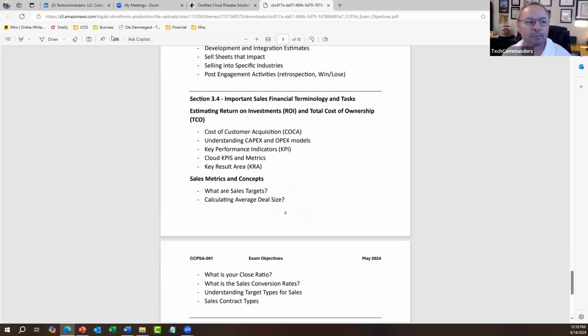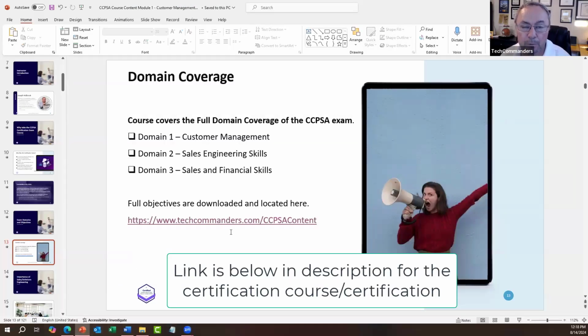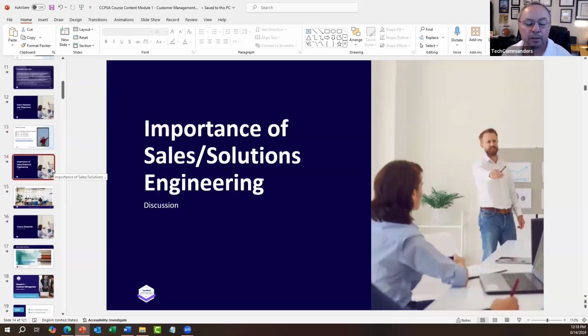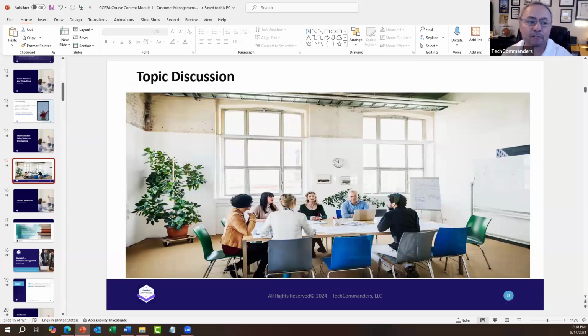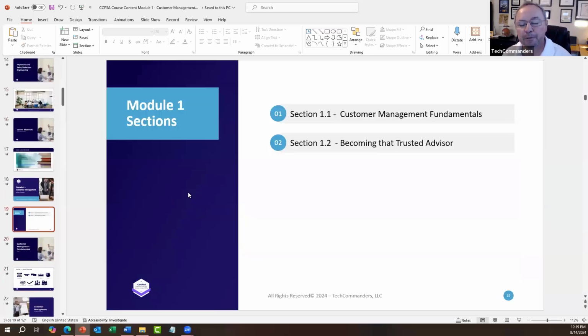So with that said, that is the objectives. Now, also note, let me go back to the slide deck here. When you're ready to take the course or, for that matter, take the exam, make sure you understand all the domains, right? This is really important. Now, when I go into the course in more detail, I cover everything in more discussion format. And so I think it's very important that we understand, for example, the workflow of how you interact with customers, how you put together a deal, how you put quotes together, right? These are things that you're going to want to learn. Now, again, as the content states here, you're going to have available the study guide, the exam objectives, and course presentation. So domain number 1 is really focused on customer management and becoming that trusted advisor.